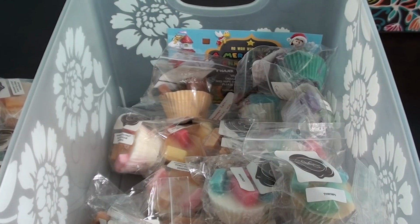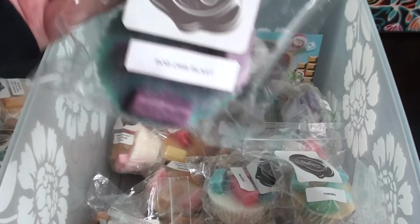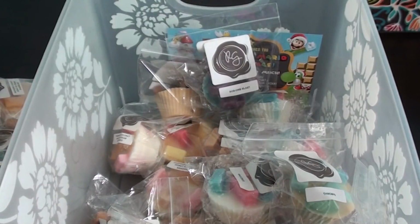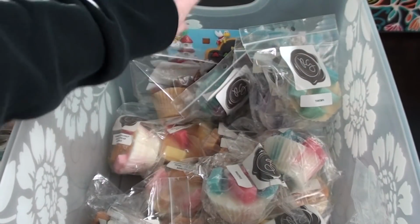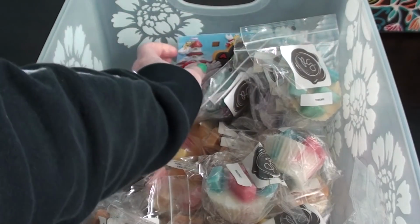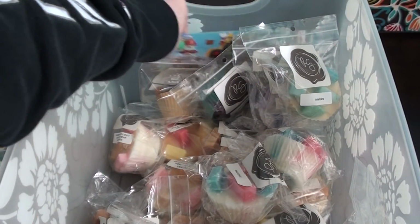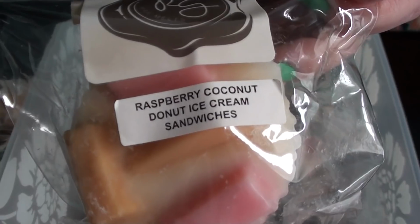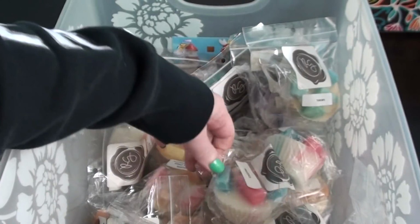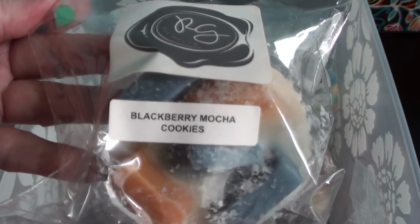They're pretty old, not old as in I just put them on, but my wax is old. There's a Bomb Blast, Imagine, Thwomps. I went crazy on the Mario. I kept the Mario card too because I thought it was super cute. A Merry Mario Christmas. Raspberry Coconut Donut Ice Cream Sandwiches. Some more Innocence. Blackberry mocha cookies, I really like that one.